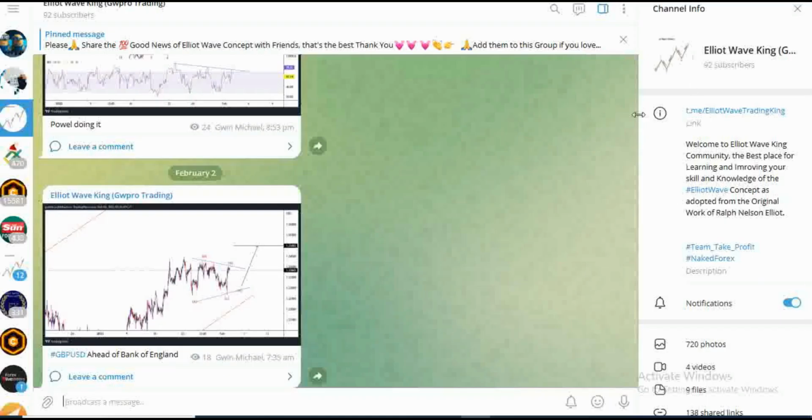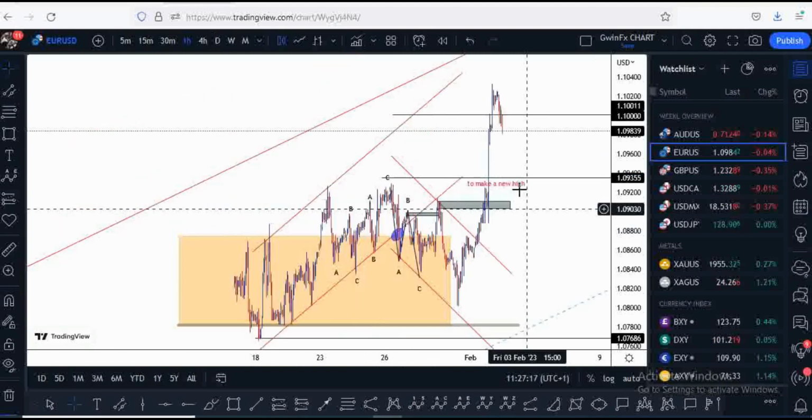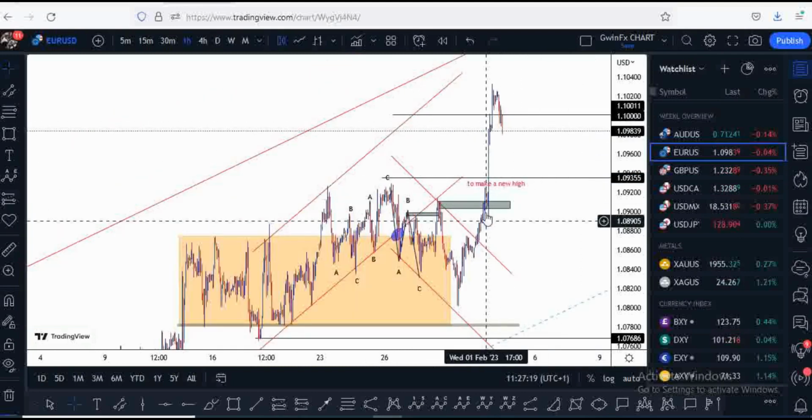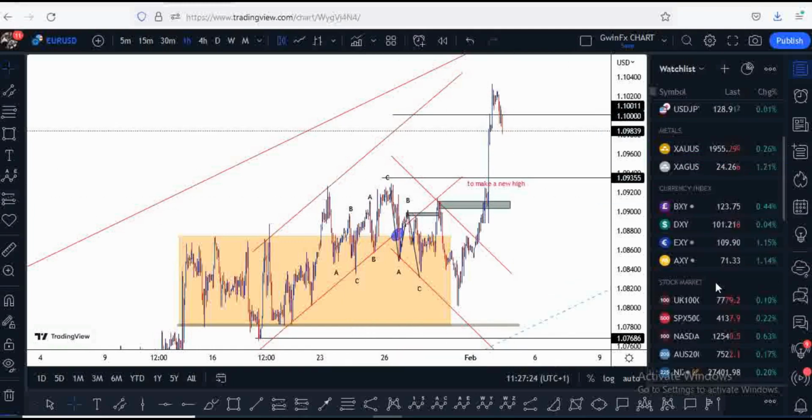Yesterday we did see euro hit 1.10. That's the first time in a long while. So we've seen euro hit 1.10 and then reverse down. So we're going to be expecting some volume to come in for this kind of currency pair here.